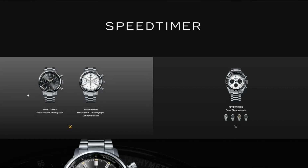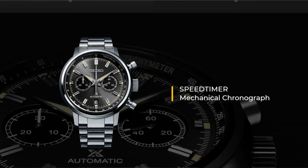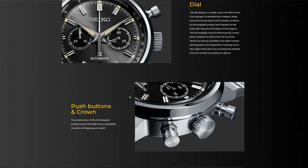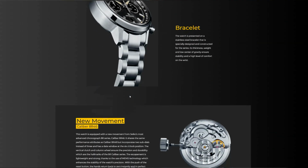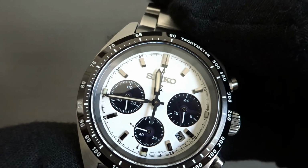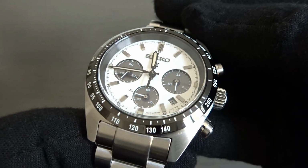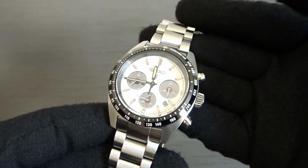Seiko also came out with some automatic SpeedTimer models, one of which is a limited edition. Those have an internal tachymeter bezel and are selling for over $3,000 though, so this solar SpeedTimer line is definitely more attainable. These watches retail for 675 US dollars.